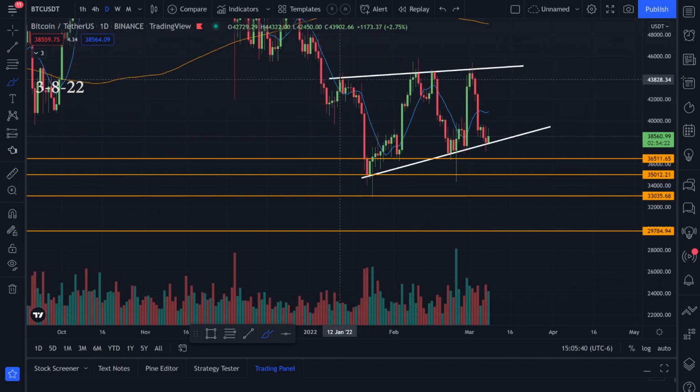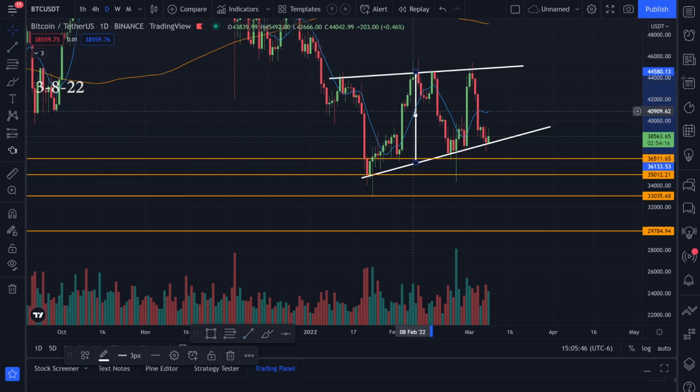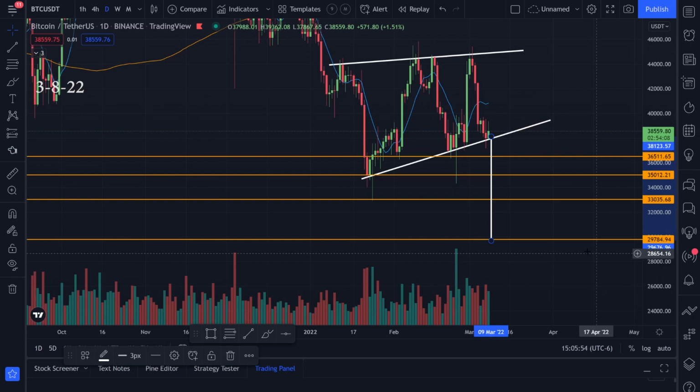The other thing I talked about on yesterday's video is we have this pattern right here, and if we drag from the top to the bottom of this pattern and then drag that to the potential breakout, if we break out something like this, the target of this pattern lines up with this previous bottom at around 29.7k, 29.6k.